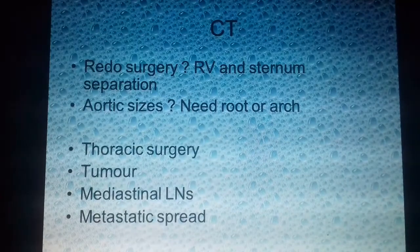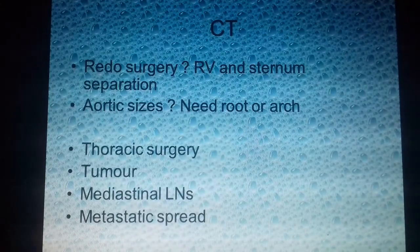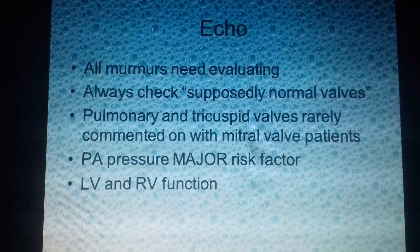CT is important in redo surgery. RV and sternum separation, aortic sizes that need root or arch, and in thoracic surgery, tumors, mediastinal lymph nodes, and metastatic spread.